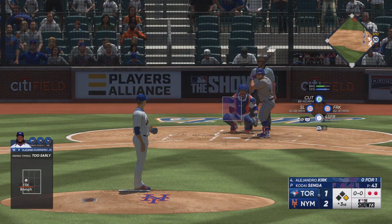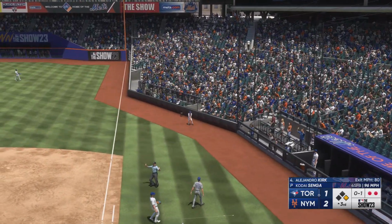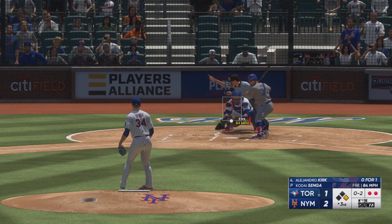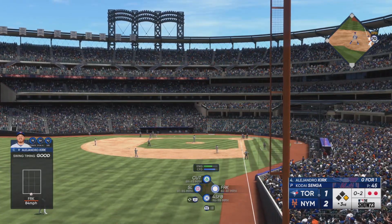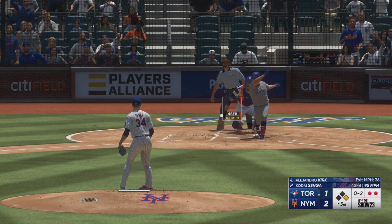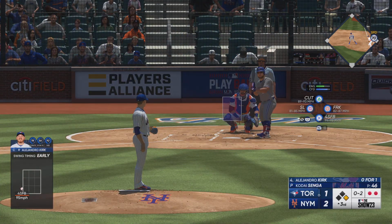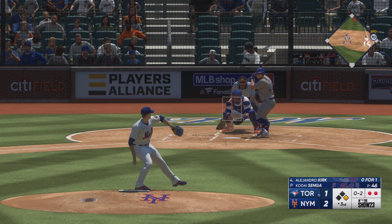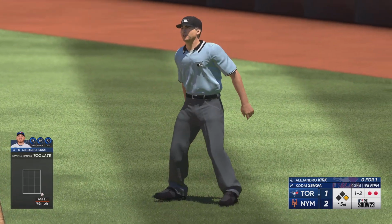Here's the Toronto catcher, Alejandro Kirk. And first offering is fouled off. Right-hander kicks, deals. Check swing went around. And the count is 0-2. Check swing. Now to look down to first. And he held up.